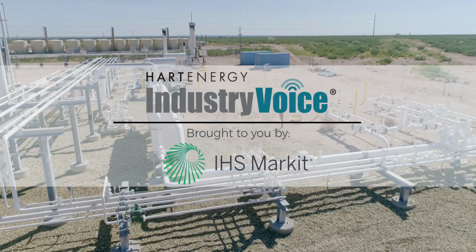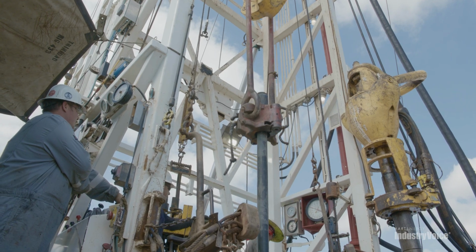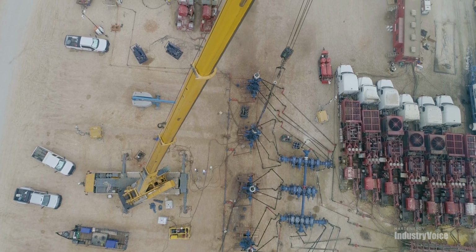In the oil business, there are two ways to make money. One is you bring an old idea into a new area, ultra deep water, okay? The second way is you bring a new idea into an old area. That's what happened in the Permian.